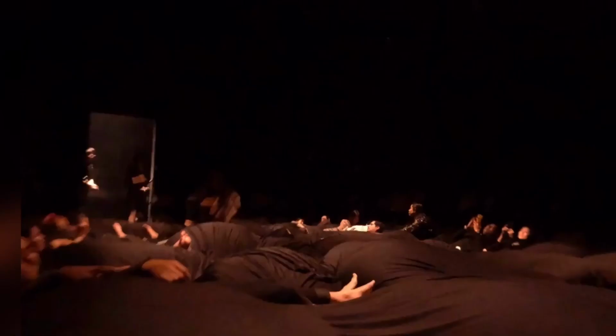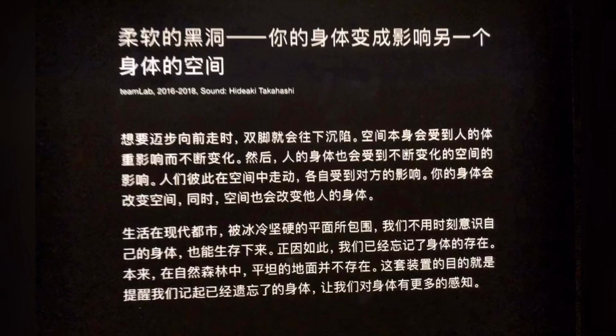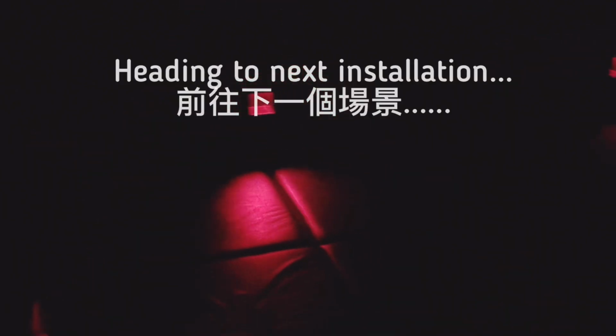So hot here. I don't think coming here on a summer day will be good. It's so hot. That's how it looks. This part wasn't very enjoyable. This cushion room is supposed to imitate a black hole that is very soft. Sorry, I don't get it. The floor is soft. You should see the cushion. Oh my goodness.